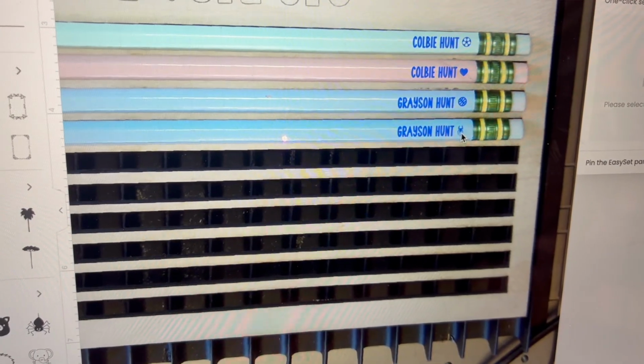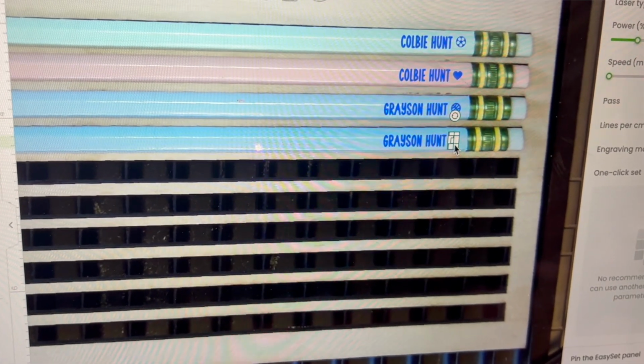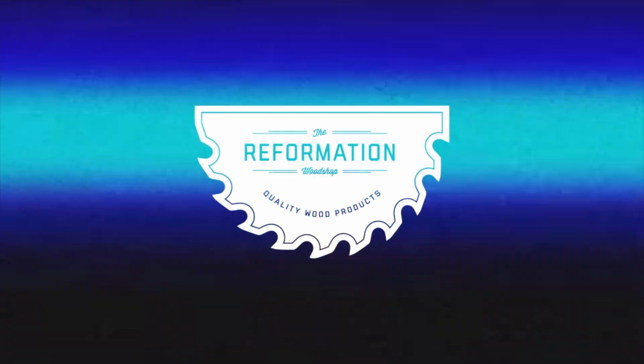For these pencils, the camera on the F1 Ultra is really helpful. You can take an image of what you're working on, put the names directly on the pencils, and engrave them with extreme accuracy.